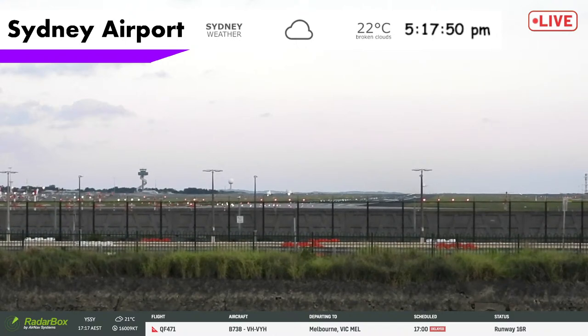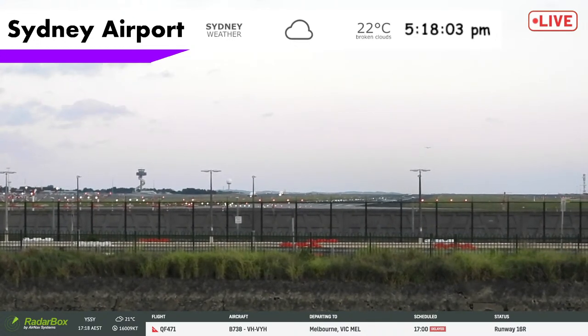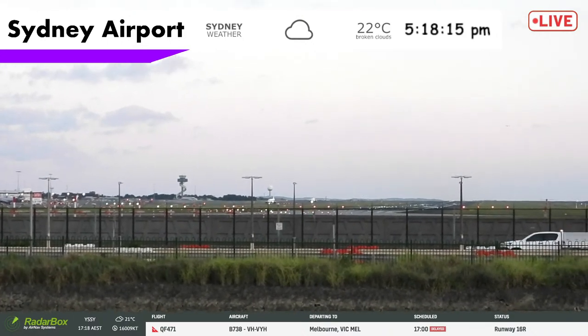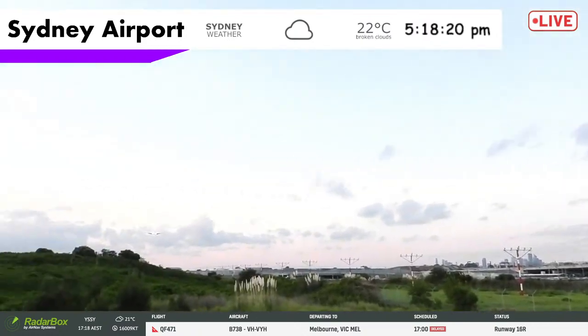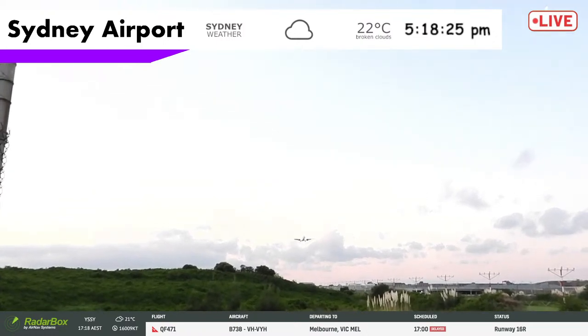Welcome everybody to Sydney Airport and our little view today, taking you into the night stream. As you guys can tell, it's quite windy here tonight. Out underneath the flight path, Nigel Love Bridge. First arrival of the stream coming in over top of us here.